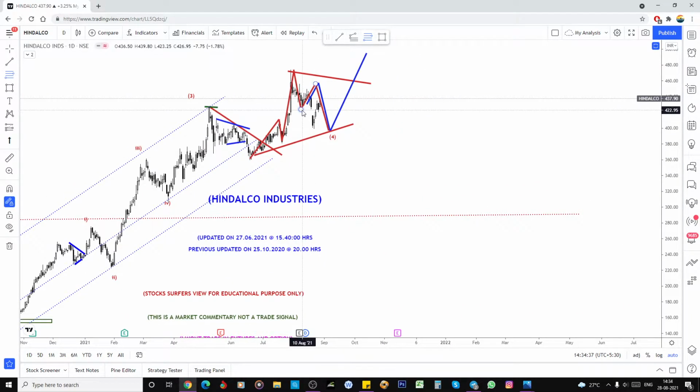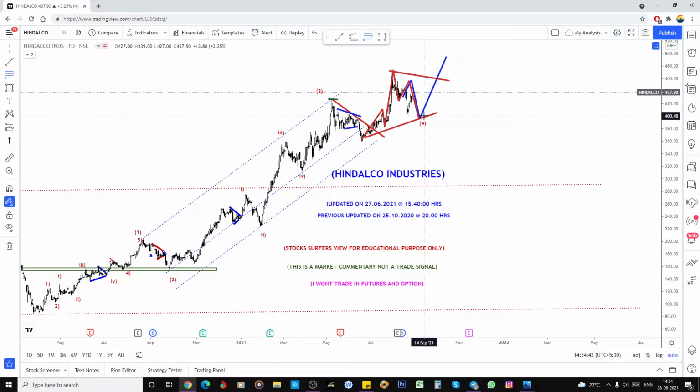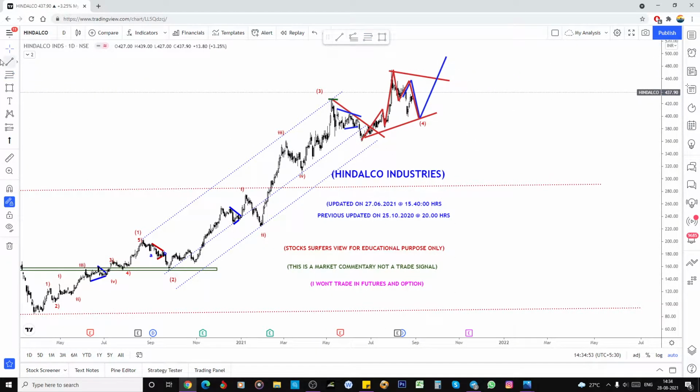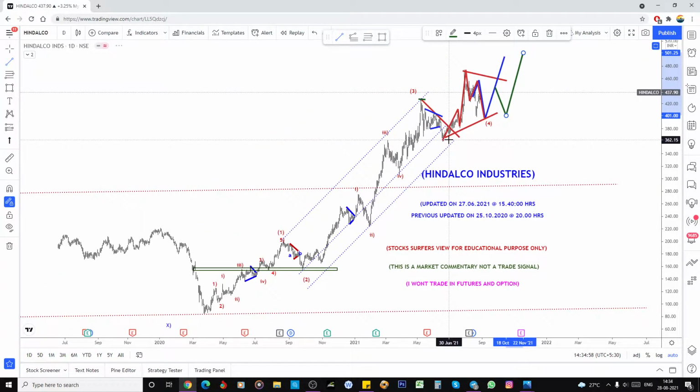See, I expected, right? 1, 2, 3 it is doing that, and here also 1, 2, 3. So the fourth wave is still on. Whether it is the end of the fourth wave or it is making a triangle, one more low is also possible from here. It will be a consolidation, and then again it can bounce for the wave 5. And Jindal.